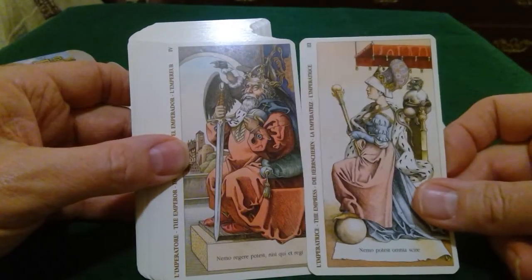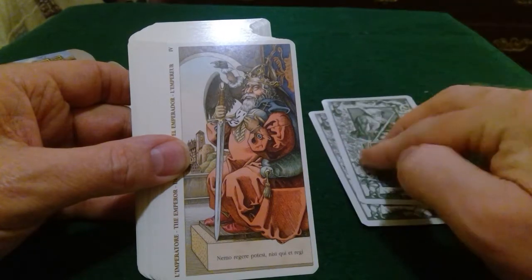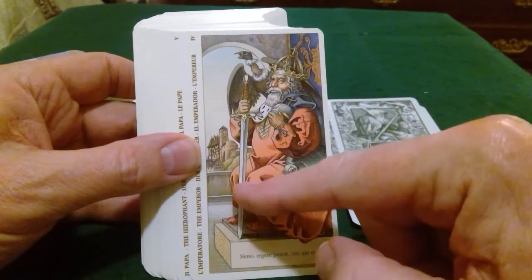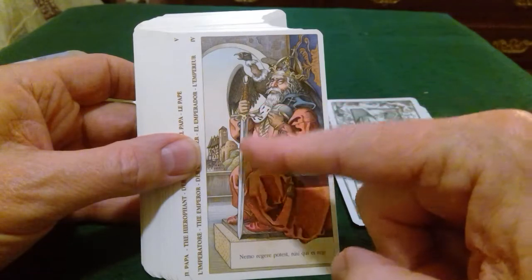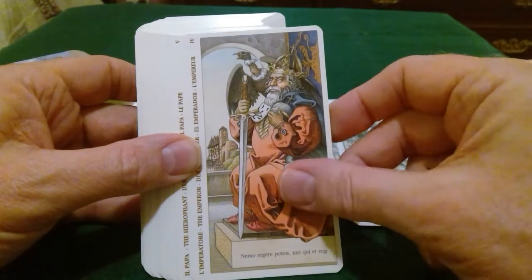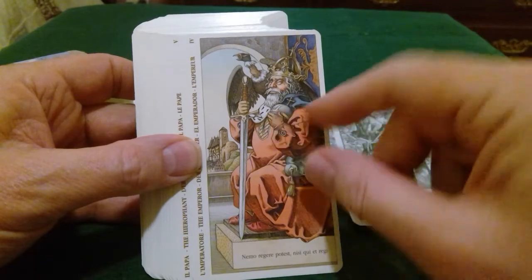And then we have the Emperor. The Emperor looks somewhat gnome-ish to me. And typical, sitting on his throne with this sword here, which is an earthly power, able to both discern truth and to kill with it too. It's his domain, holding his domain close to his heart.